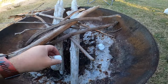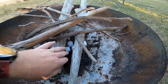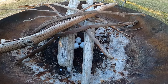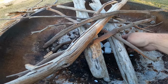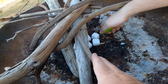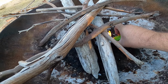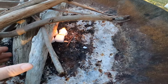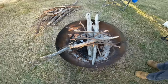So I read when I booked this place, it said to bring your own fire pit, that it needed a fire pit above ground or on legs. Don't want to burn myself. I burnt myself on my birthday. There you go, straight away, flame. And that'll just continue on to the other bits and pieces. Look how quick that was compared to the other one.